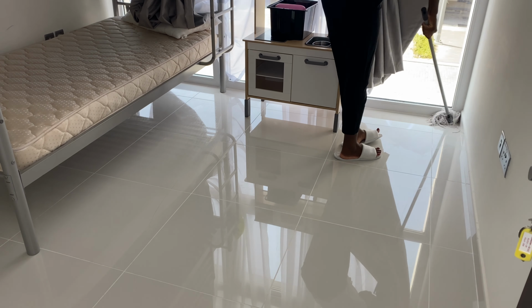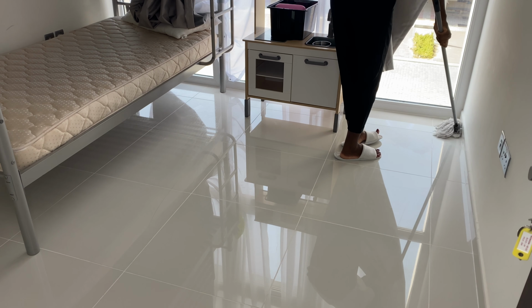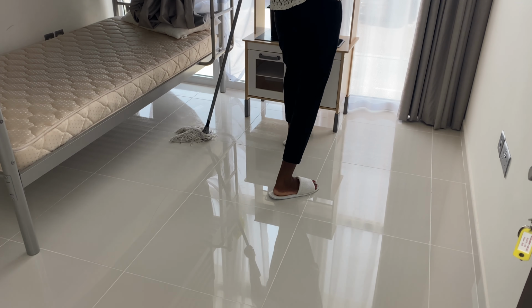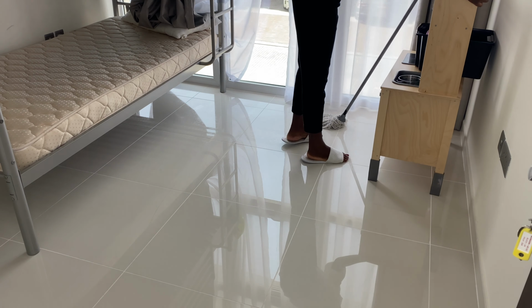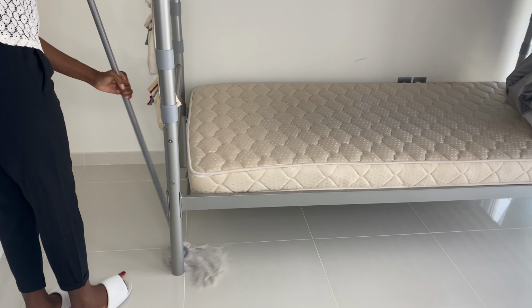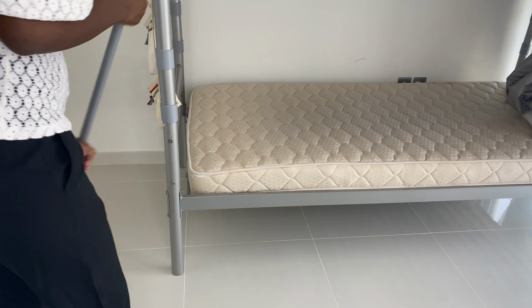To clean my floors, I use Clorox bleach and Pledge floor cleaner, and this is amazing guys because it really shines the floors.